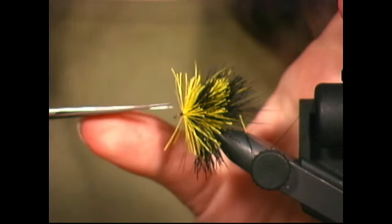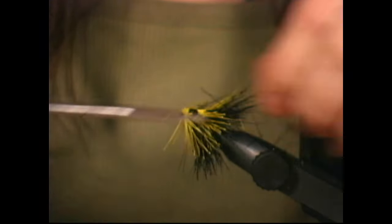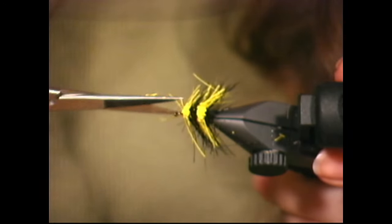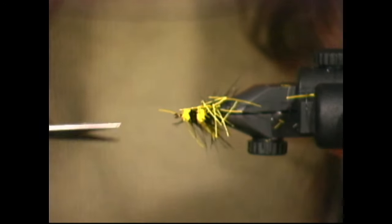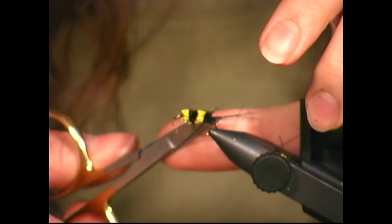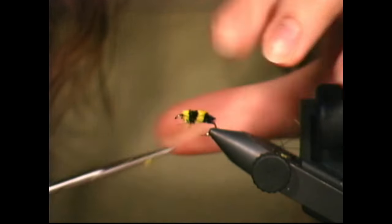And then do a quick clip. You'll start to really see that hornet coloring and that hornet shape take form. We do get a little bit fancy with this trim job. Go ahead and rotate the vise around. You can always trim that up, make it all pretty later on, but this just gets the majority of the hair out of the way.